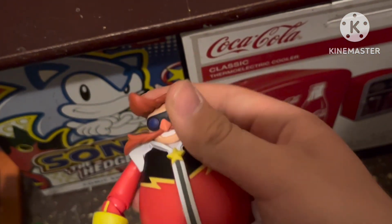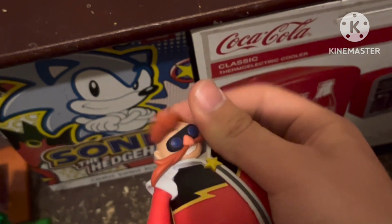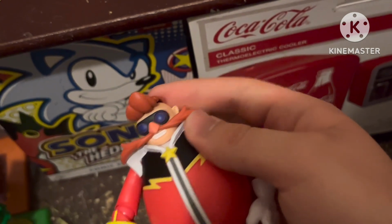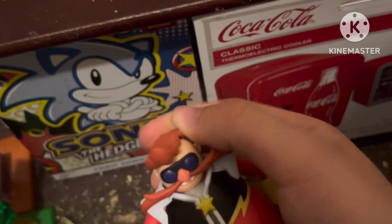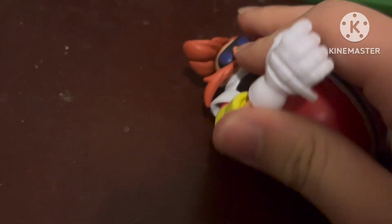So I was told he has movable hair from the box. Oh, yep. That's funny. So you can mess with it. That's pretty funny. I like that. I like that feature that Jakks did. So there's one piece of articulation right here, the hair. And then we have the head that can also move. The arms. And the gloves. The legs. And the shoes.